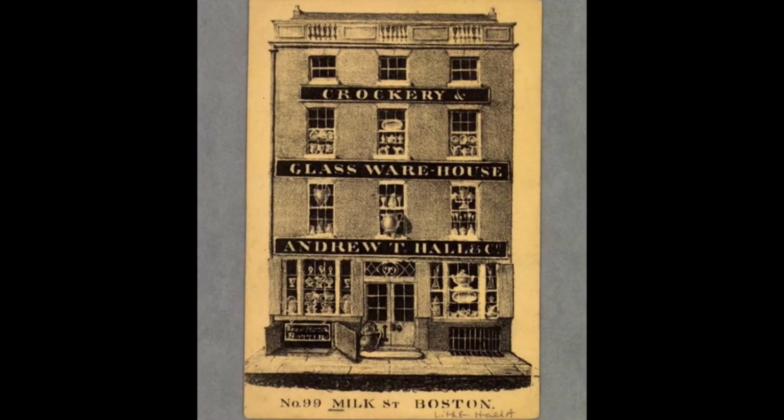This is a crockery and glass warehouse in Boston. I particularly like this because of all of the examples of crockery that were sold. And then it also shows the grates and the down section as well, how these spaces were used for marketing goods.